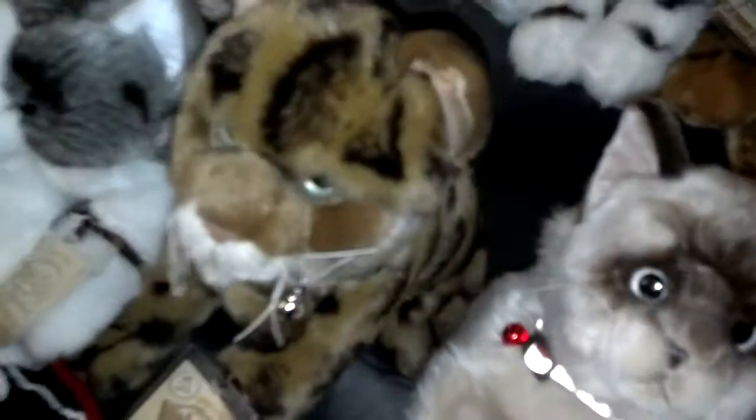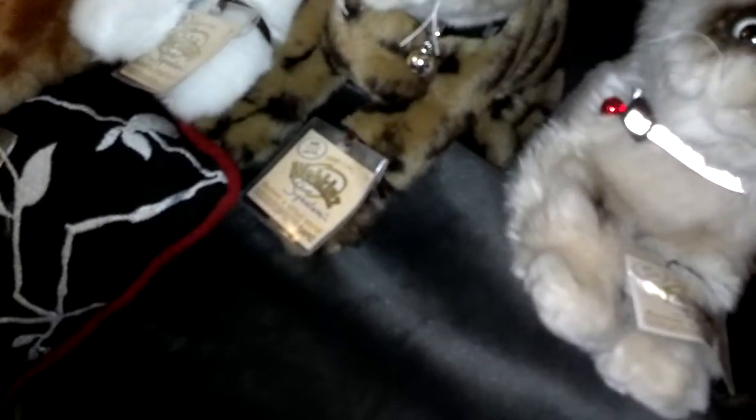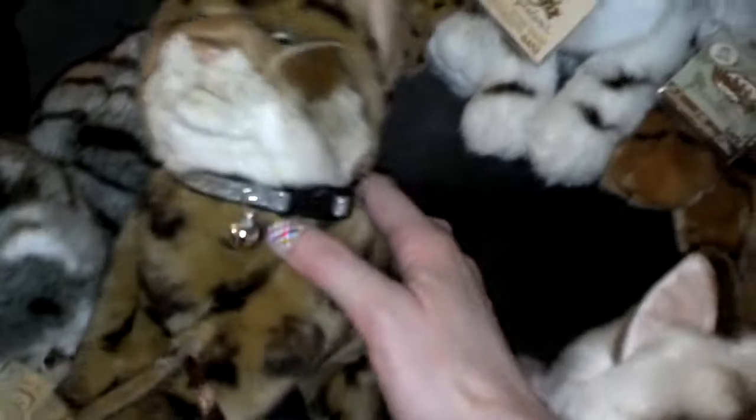So now here are all the cats that I have. This is Ramble, my ragdoll. And there's her collar. Might be hard to see. And then my Bengal cat, which is Sealy. She's got a silver sparkly collar on. And Nell, she's a small gray tabby.